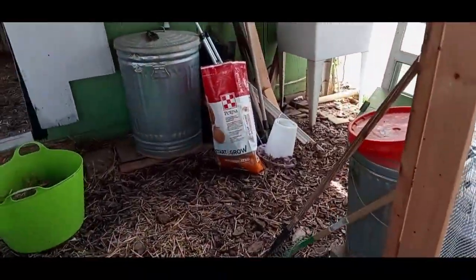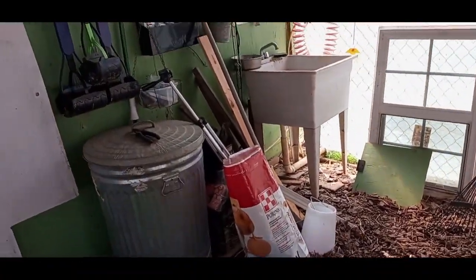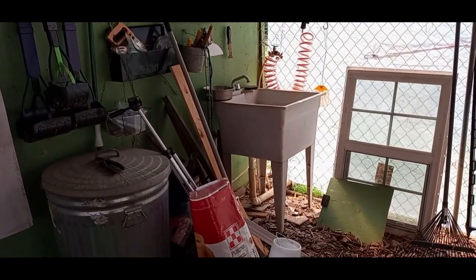So my next job I want to get done is to get my space cleaned up. So I might do that just a little bit at a time, because that's a bit much. I don't know where to put nothing still.